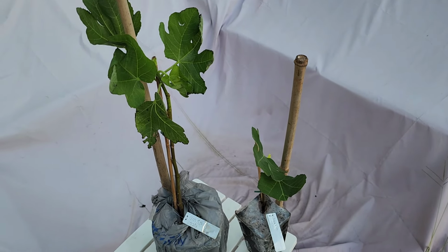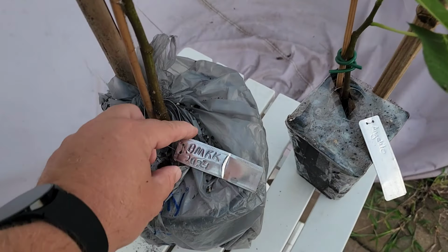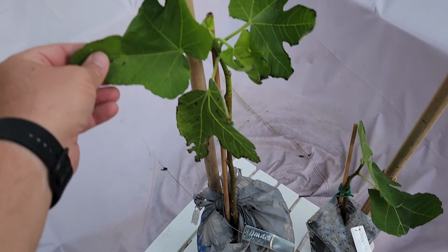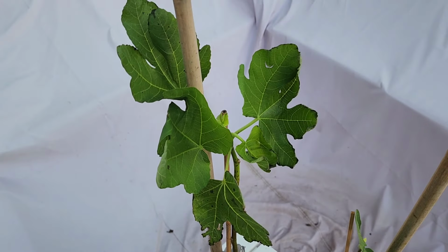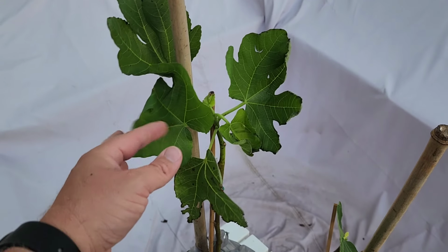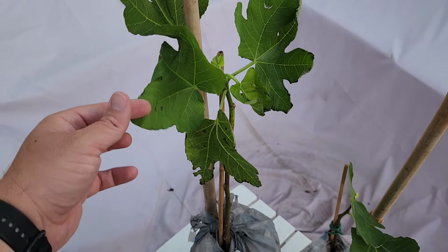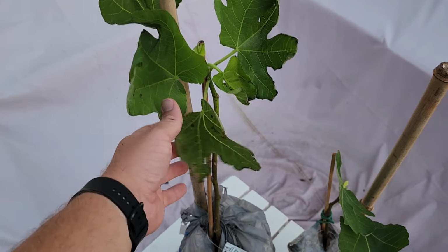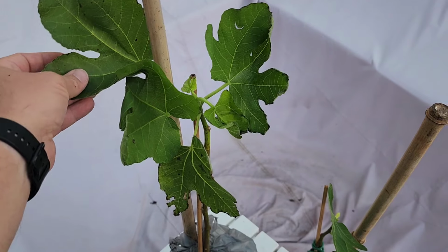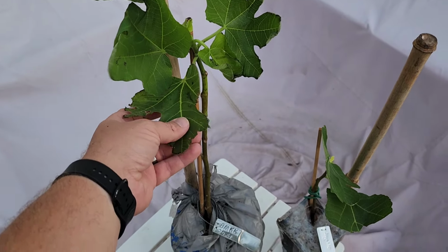Matt, you surprised me. So Matt was kind enough to send me a Black Madeira KK. For those of you that follow the channel, Black Madeira is my favorite fig, and for whatever reason this year I lost all 4 or 5 of my Black Madeira KK trees. So Matt, this means a lot. I really appreciate it. I'm looking forward to getting this variety back in my orchard and restarting the growth of one of my favorite figs of all time.